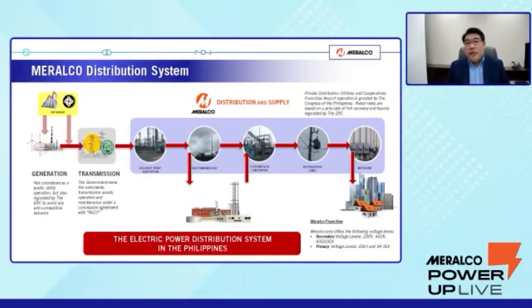Meralco, as a distribution utility, has a franchise area of operation that is granted by the Congress of the Philippines. Our retail rates are based on the principle of full recovery and heavily regulated by the ERC. For Meralco customers, we provide three-phase and single-phase service with secondary and primary voltage.